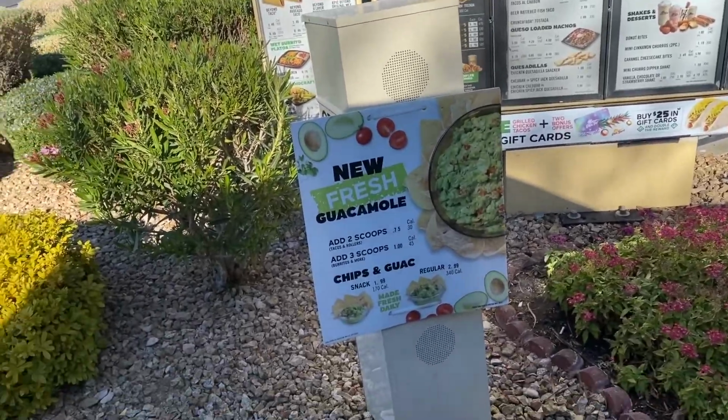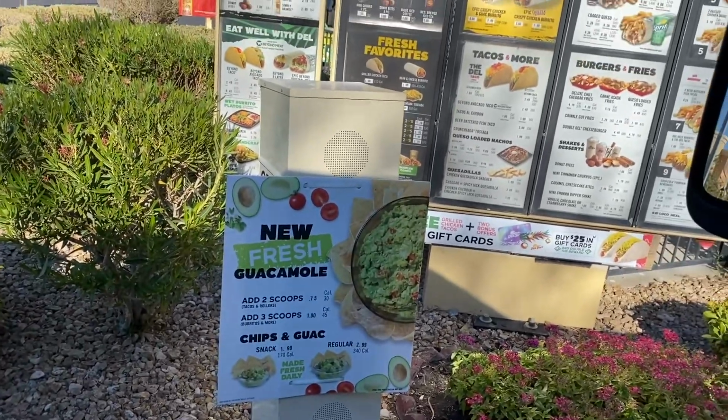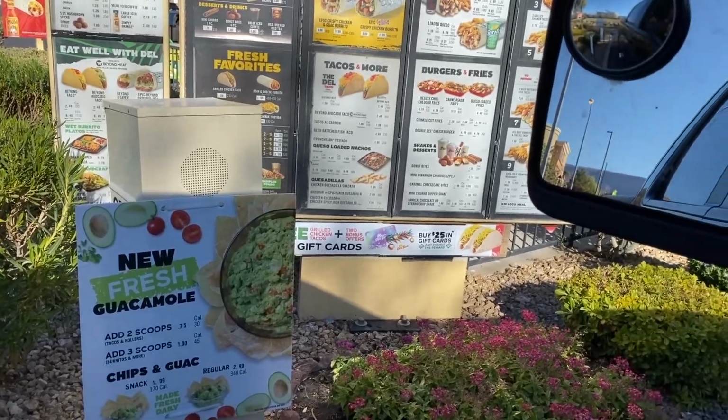What's on your three-layer nachos? Get the blanc one on top of all the chips. And that's a dollar? It's only a dollar. That's a liquid cheese, right? Yeah, it's a queso blanco. It's like a liquid cheese, yeah.